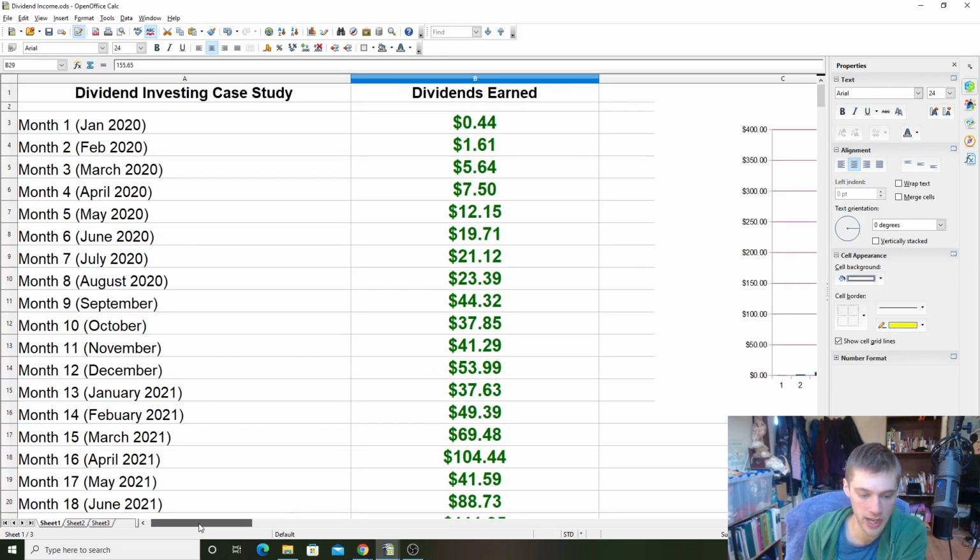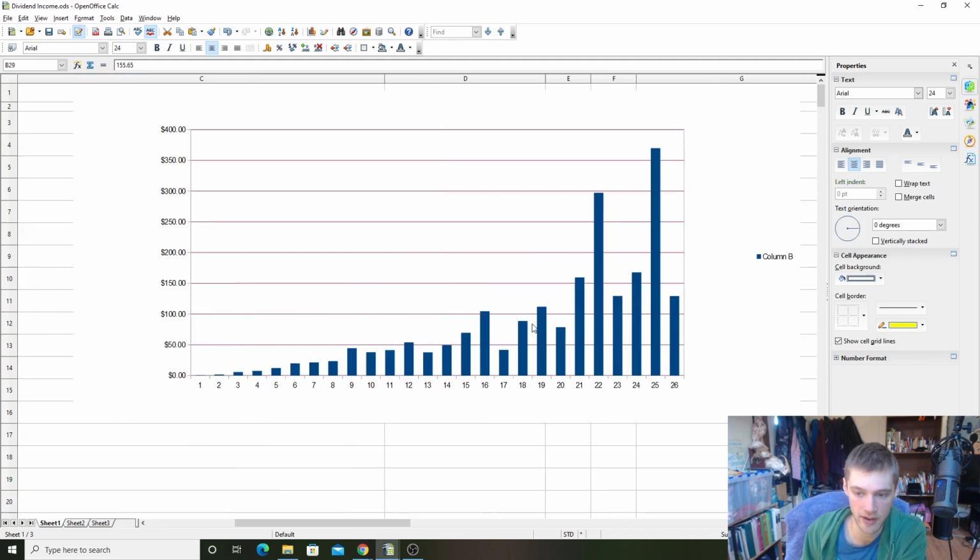And a quick little recap on the chart here that I've done. You guys are probably asking about the chart. The chart's pretty simple. As you guys can tell, I'm not really fancy with this spreadsheet stuff. It's just pretty basic things. I'm using OpenOffice, which is a free version of Microsoft Office. So obviously you guys can tell, I'm pretty basic with some of this stuff, but basically the chart just shows you guys how the dividends have grown over time.